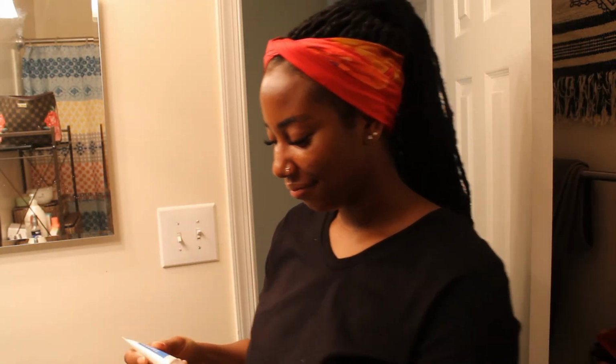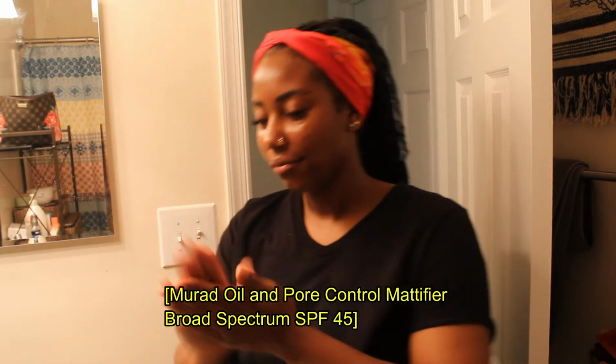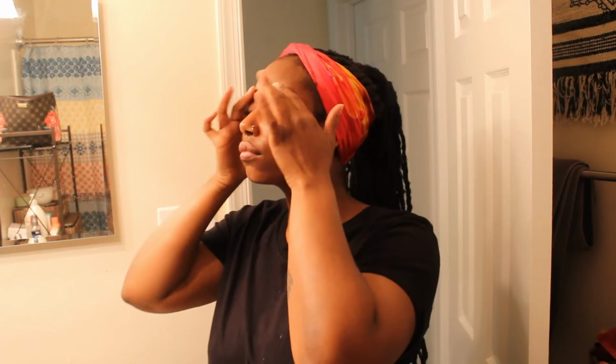And next, of course, SPF. I didn't get my hands on the Biossance SPF yet, so I'm using Murad Sunscreen. And again, make sure to bring that all over my face, down to my neck, protect every area of my face that is going to be visible in the sun.